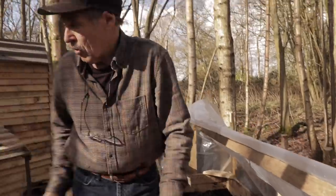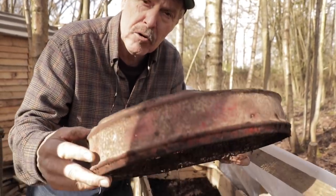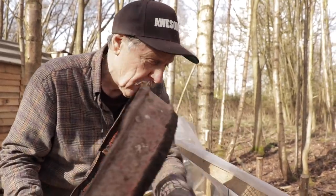We've sieved it all using a Victorian sieve here. Well, it looks Victorian to me. I've had it 50 years, I should think. I think it belonged to my grandfather, probably his father as well. But basically, we've sieved all the stones out of it, all the bits of tree roots, got our base soil in there.